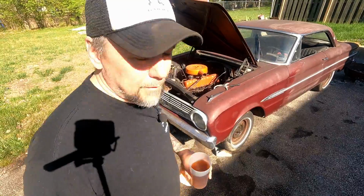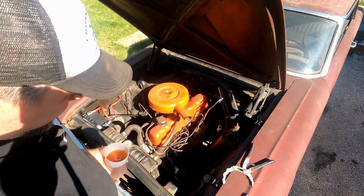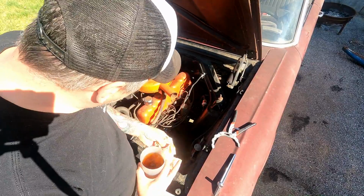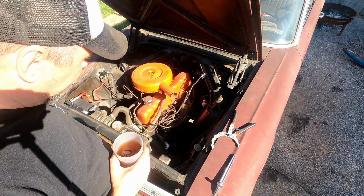Does seem to have calmed down a little bit. I mean, we still got quite a bit of blow-by. Maybe that'll come out, I don't know. But as you can see, I replaced that cap, the button underneath there. You have to take my word for it.